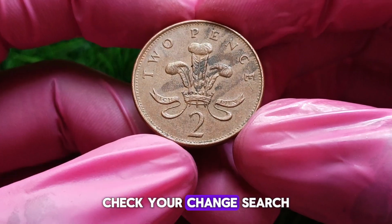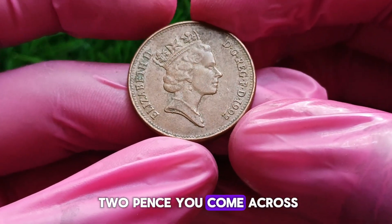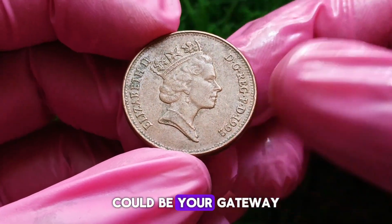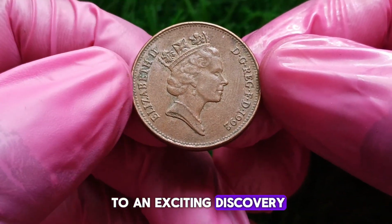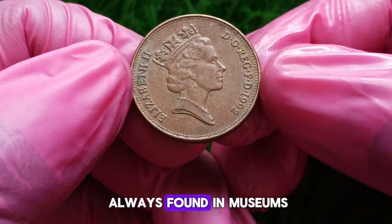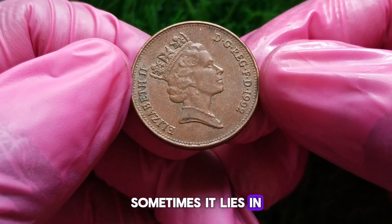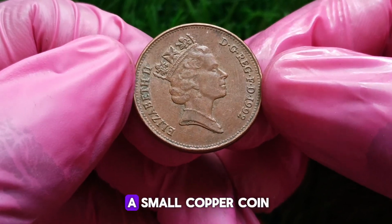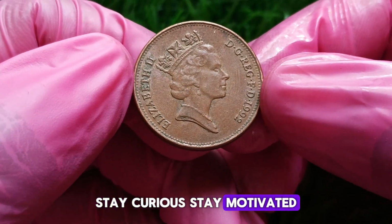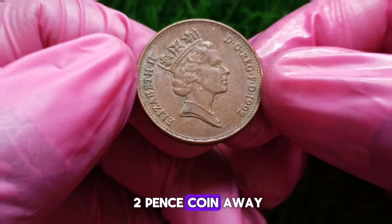Check your change, search your old collections, and examine every 1992 2p you come across. That simple coin, hiding without a mint mark, could be your gateway to an exciting discovery and a valuable reward. Remember, history is not always found in museums or ancient artifacts. Sometimes, it lies in the palm of your hand, in the form of a small copper coin with a secret. Stay curious, stay motivated, and who knows, your next great discovery could be just a 2p coin away.